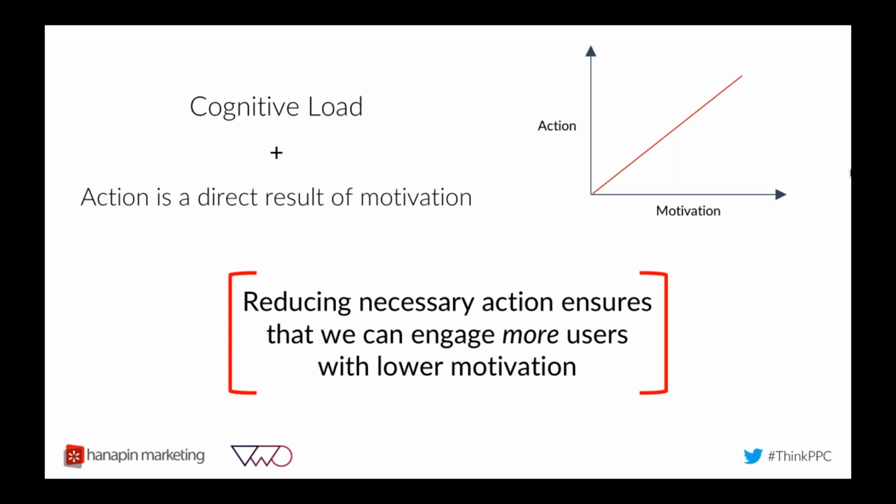At the very base of this, we know that action is a direct result of motivation. So the more motivated our users are, about us or about anything, the more actions they'll take, or the more likely they are to take an action. That also includes repeated actions. Our lower motivated users aren't necessarily going to act over and over again. And an action can be as simple as a click.